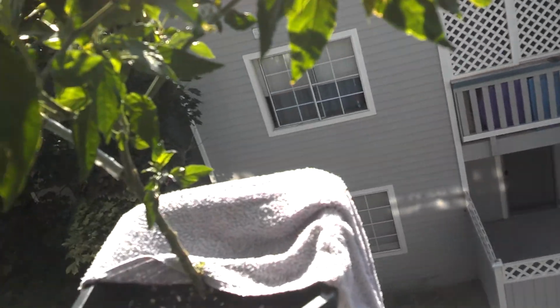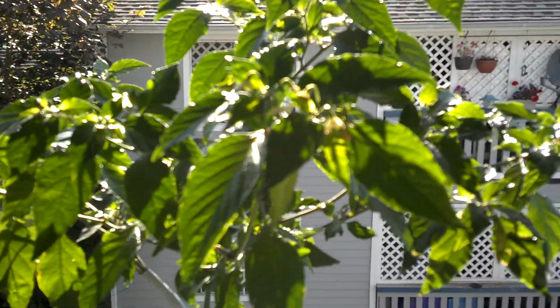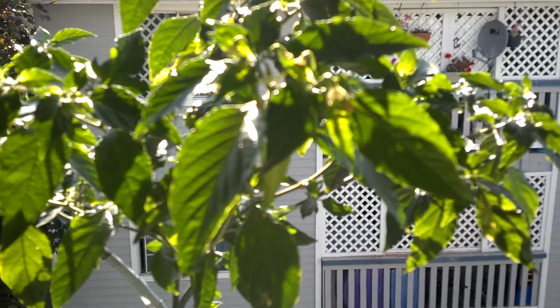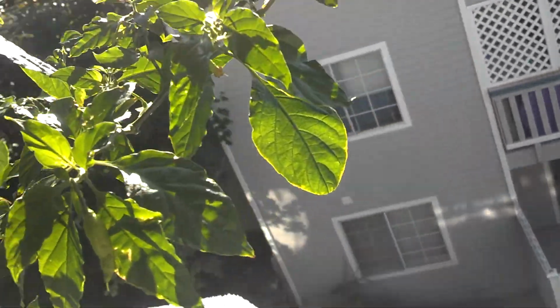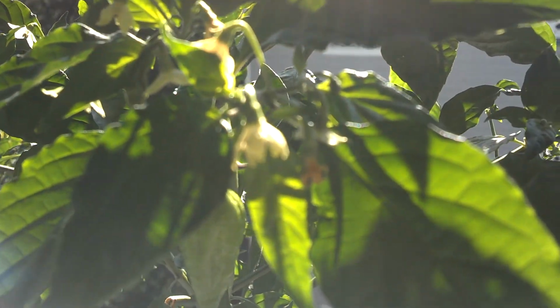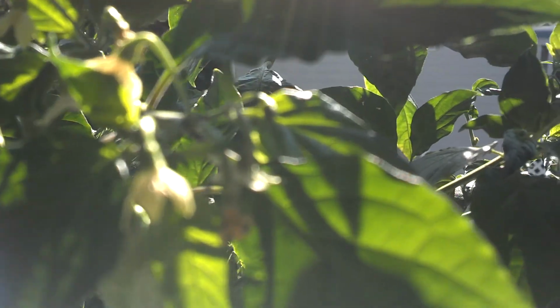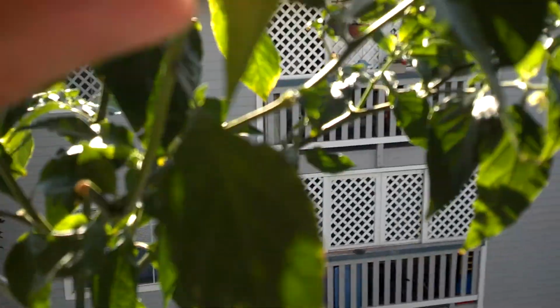I'm gonna start out with the big ghost pepper plant. It got sunburned a while ago, but now it's looking nice and healthy. It's probably got about 10 to 12 peppers on it. That's gonna be a pepper right there. Yeah, and here's a pepper right there.